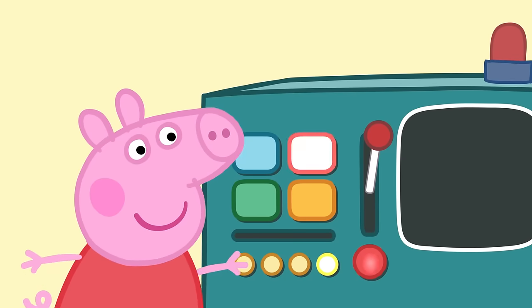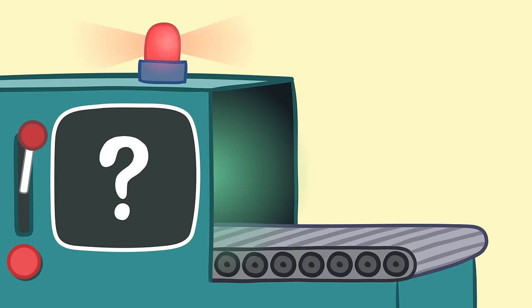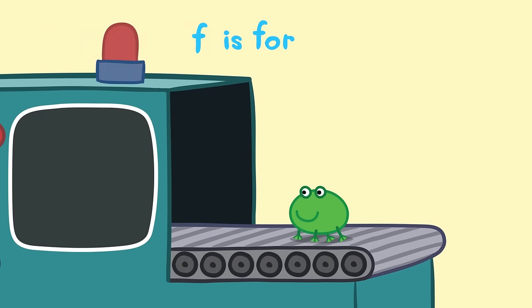What do you think we will see today in the alphabet box? F is for... Excellent! F is for frog. Do you know what sound frogs make?